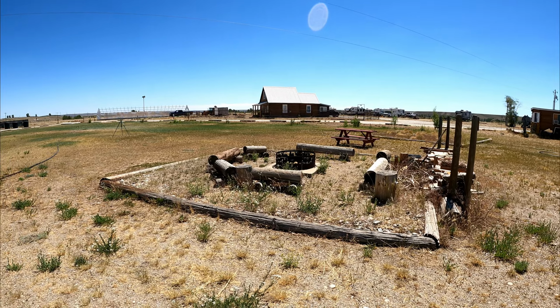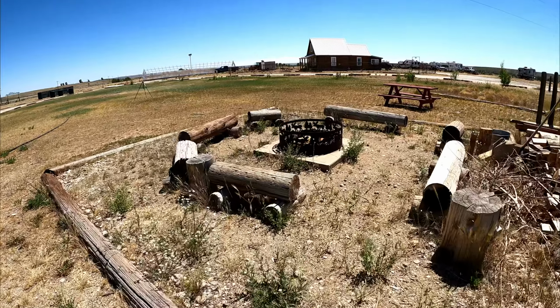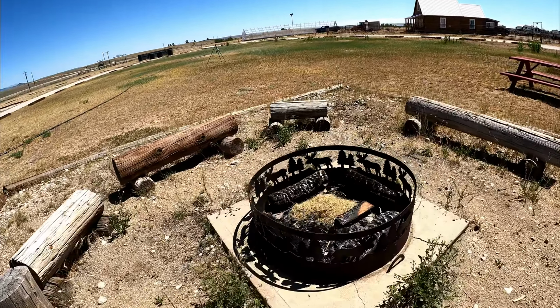Looks like they have a fire pit here. Yeah. Looks pretty cool. Oh, look at those charcoal logs. Some grass, weeds. Look, they have one of those fire stumps. Remember what they call those? Like a German fire log or something like that. That's cool. And the sprinklers are going, so they're watering their weeds. I mean grass. And there's a laundry facility there.